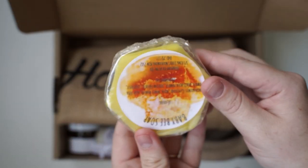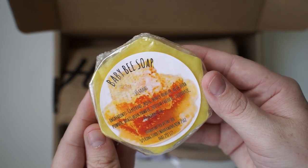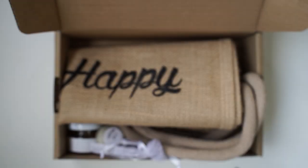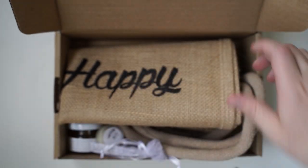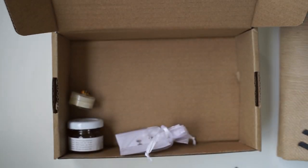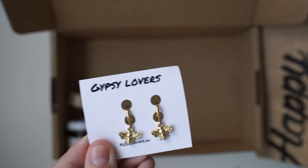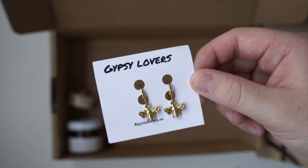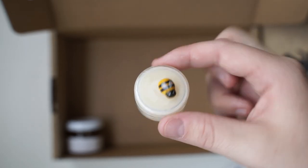What is this? Baby bee soap. Oh, I can't wait to use this. Let me see if it smells. It smells so good. All right. Oh, that's cool. I'll open that one up in a second. I don't actually have my ears pierced though. I could re-pierce my ears for these. I love those. Thank you. How cute. It's a little bee balm with a bee on top.